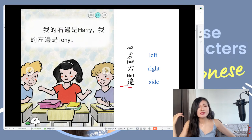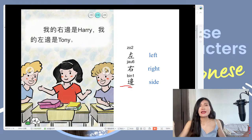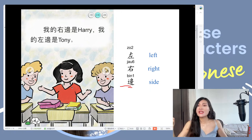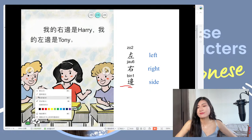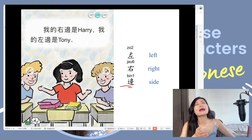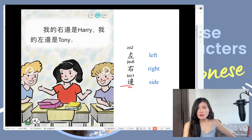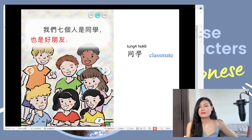Bin, this character is very difficult for you to remember. Bin means side. For example, the beach is like the seaside. We say hoi bin. Hoi is sea, bin is side. So the seaside, the beach, is hoi bin. And just now we also learned the river. So the riverside is hoi bin. Okay, next one.